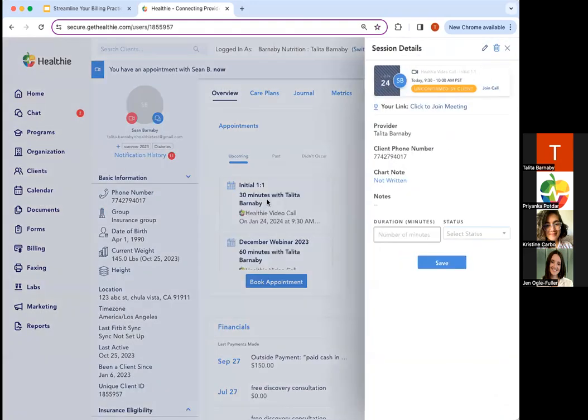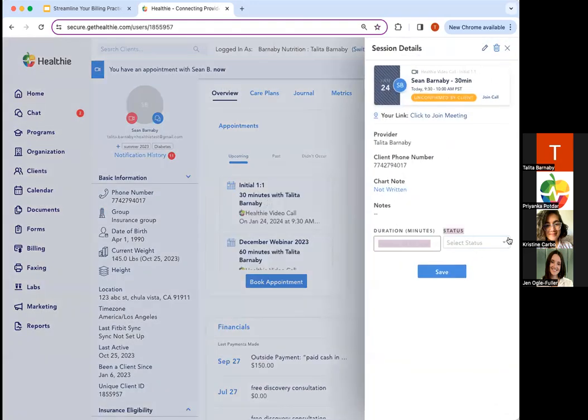And the appointment itself. Under this status, you can mark the appointment as occur, cancel, no show, reschedule. So the first one being mark as occur. So remember all those settings. The first setting that we turned on was mark the appointment, charge a client if appointment is marked as occur. So this is what it means.